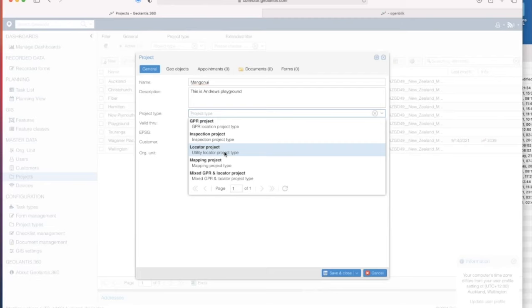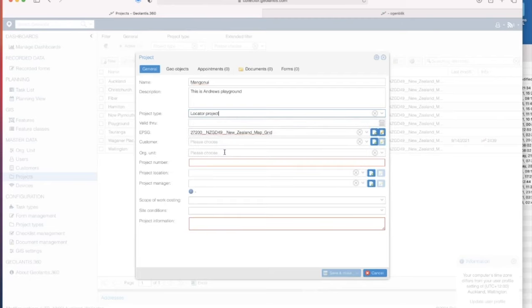project types. So if I go on locating projects, it's giving custom attributes, and you can customize these things. So you can build up your own catalogs, and that can be managed for most of the items in the whole software. So you can customize the software if required. I can put in a project number.